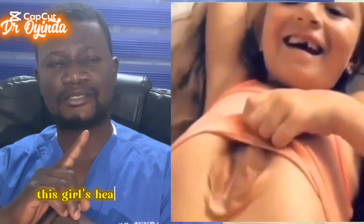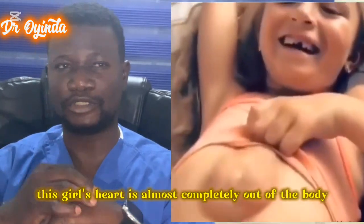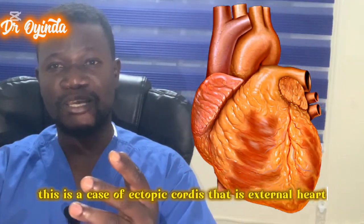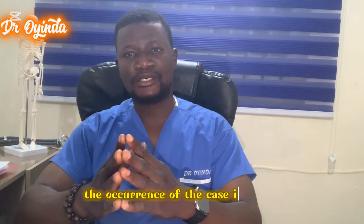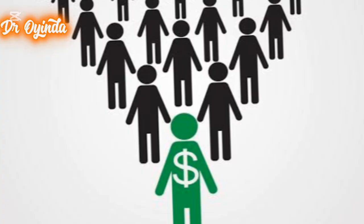This girl's heart is almost completely out of the body. This is a case of ectopia cordis, that is, external heart. It is a very rare case. The occurrence of the case is only 8 in about 1 million births.